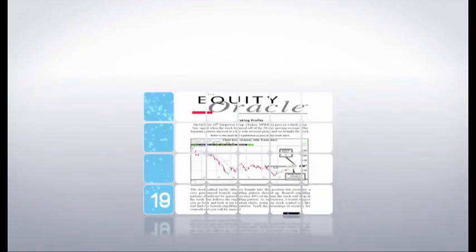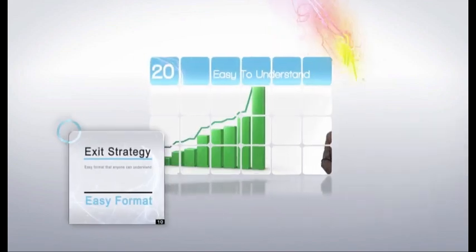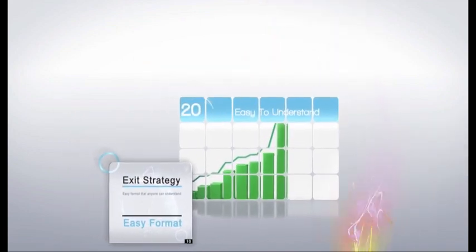AJ will not only help you find the best trade candidates, but he will also lay out the exit strategy for each position in an easy-to-understand format that anyone can follow.